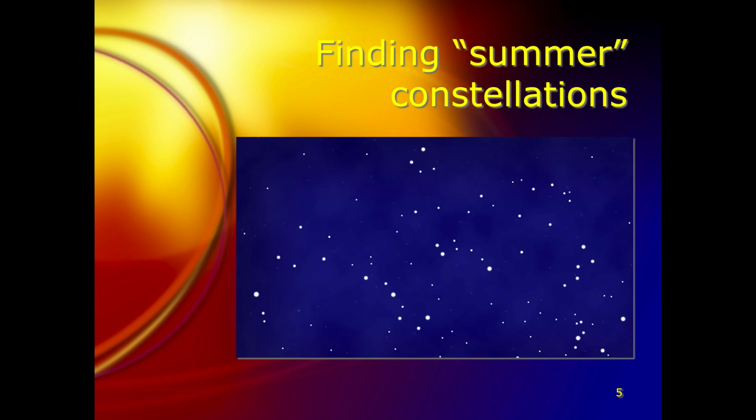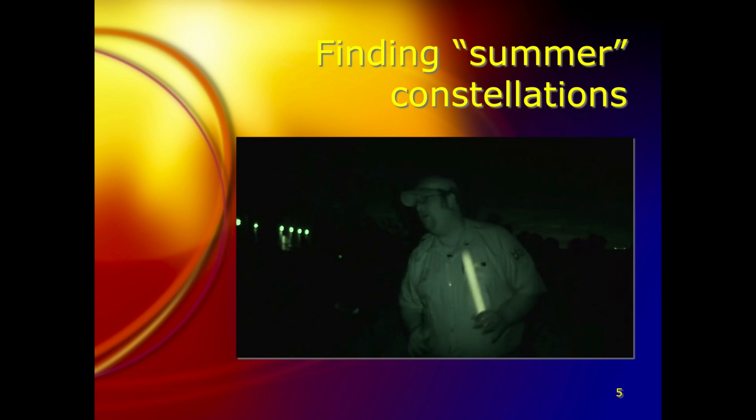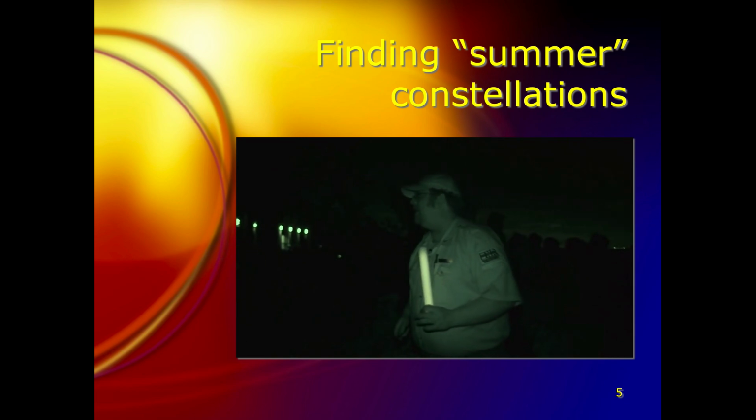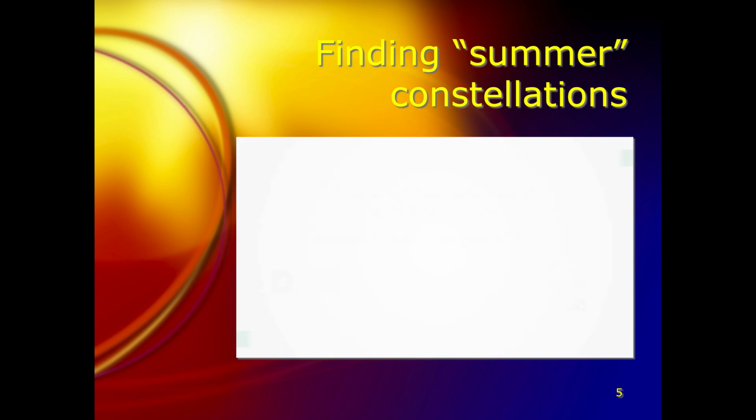You have to see Draco the dragon. If you can find the Big Dipper and the Little Dipper, Draco cuts right between them. What I look for is I'm going to look straight up and look for 4 stars that make a kite. Those are the eyeballs. Draco comes down, up, and around right through it. All of these constellations can be seen any night of the year.